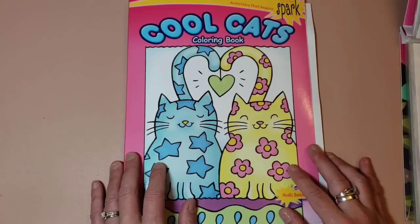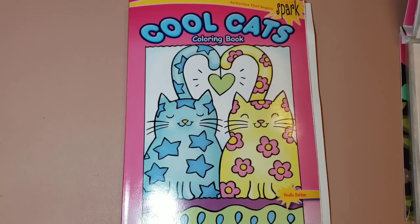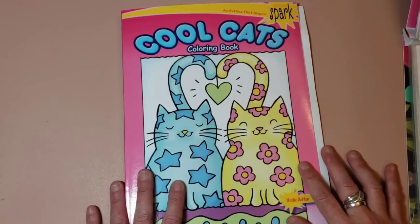And we had all noticed that the pictures were great. They were a little more intricate than you would expect for a really young child. And some of us thought, hey, let's get these. Let's try these out. So Lisa and I over at Lisa's Coloring Corner decided to dedicate this month to a little celebration of the Dover Spark books. And so here we are. That should catch you up a little bit if you've missed the first couple of mine or Lisa's videos for the month of May. Today I'm going to be coloring in the Cool Cats coloring book by Dover Spark.